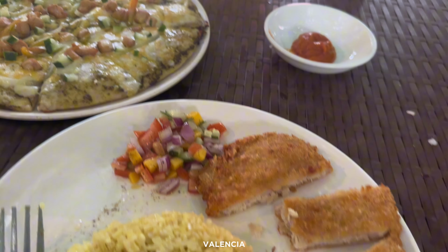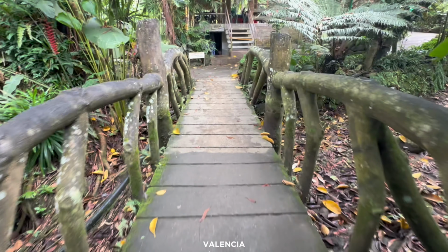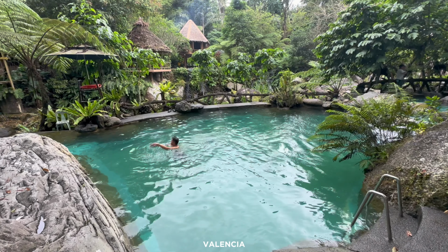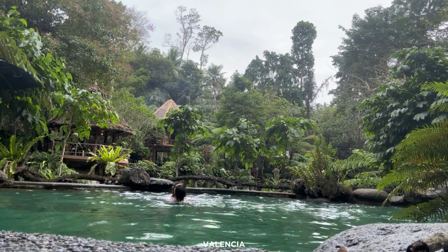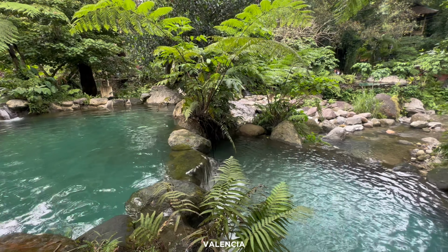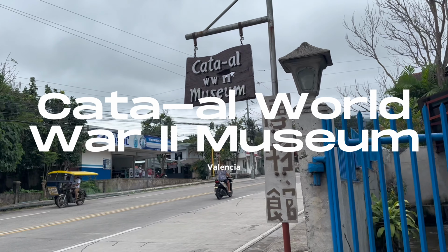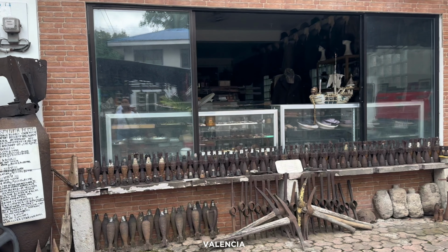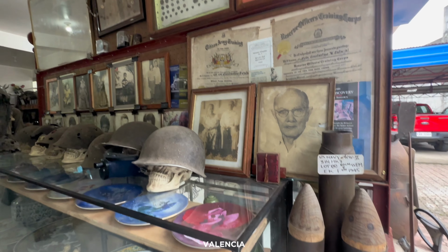We first ate our delicious lunch, then enjoyed swimming in this beautiful Bali vibes vicinity. The property offers numerous spots for taking snaps as we appreciate the enchanted nature. After that, we went to Katadman World War II Museum, where Mr. Katadman himself was also present.